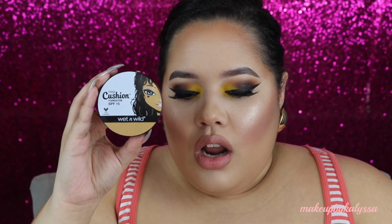This one gives me this wet, glistening skin, but when I put powder on top, it just looks so beautiful, and throughout the day you can see the glowiness. It makes the skin look glowy and just beautiful, and it's so pretty around my breakouts because it doesn't emphasize them.